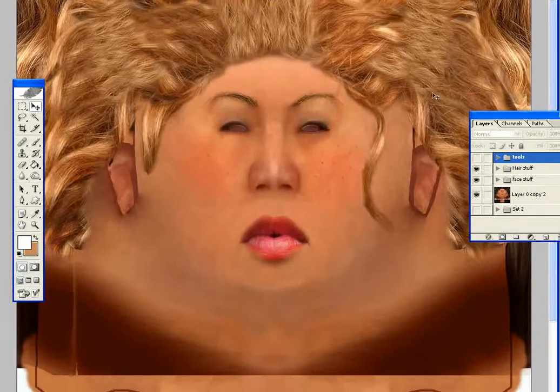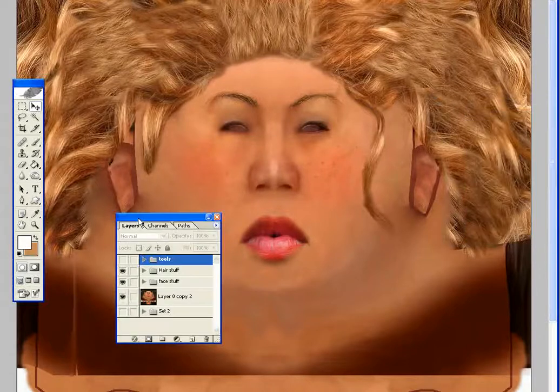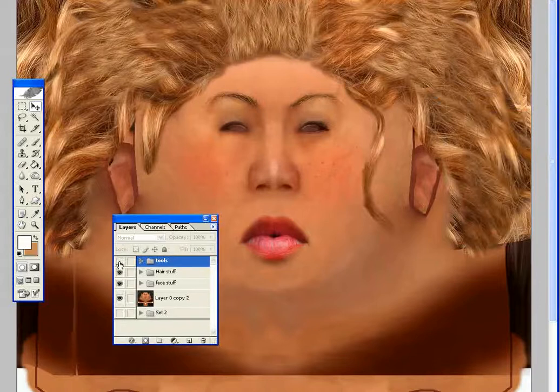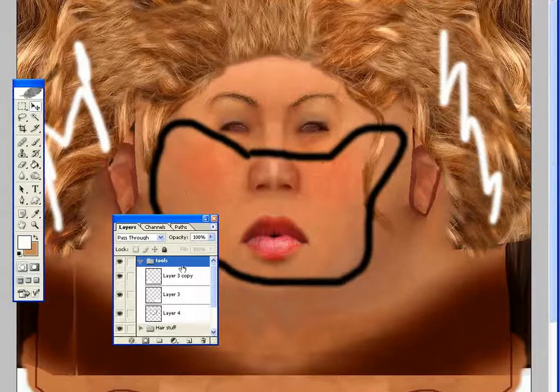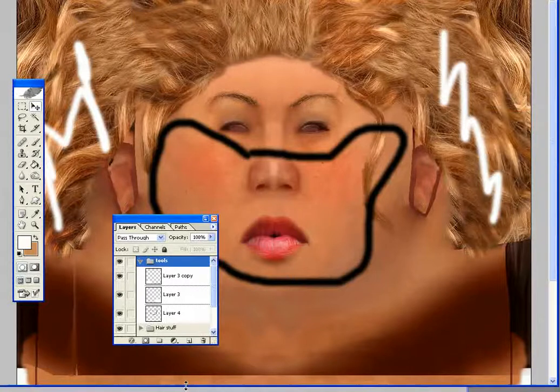All right, let me break this down. I have a couple of things here that help me get acquainted with this skin. First off, I made some tools to help me when working on this, to know where certain things were.